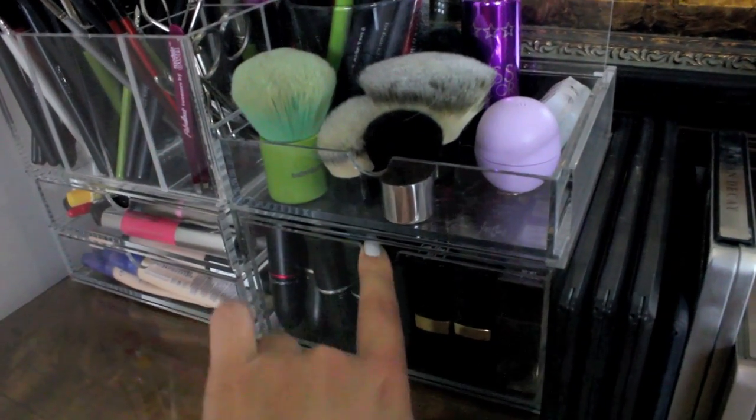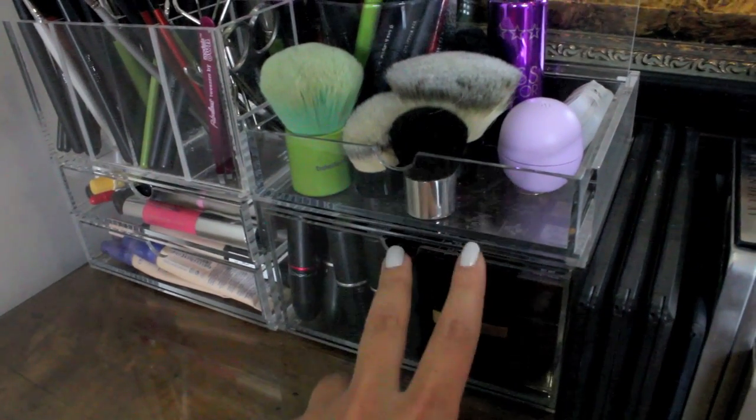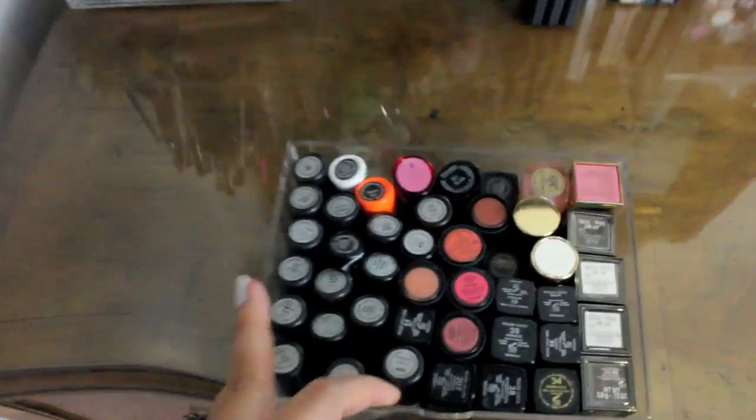I've got too many concealers. So in the next stack across here, you can see that this is a deeper shelf. You can buy the shelves as you like, and they all fit together vertically. This is one of the deeper shelves, and in here I keep all of my high-end lipsticks.